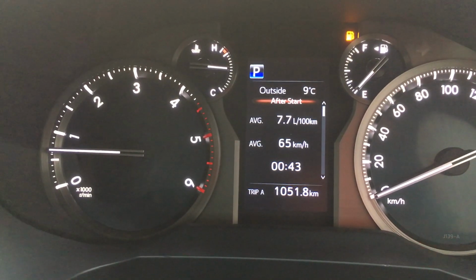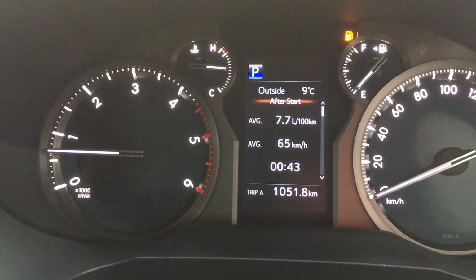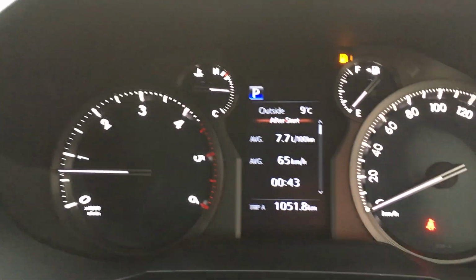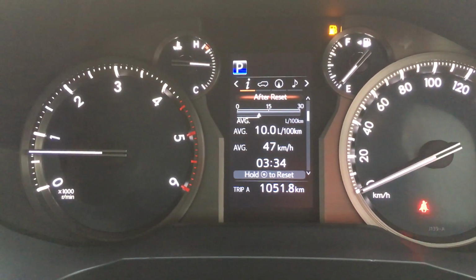We've got so far 7.7 litres per 100 Ks. The average speed was in the 70s. You can see it's dropping because we're sitting here with the engine idling, right? And the fuel economy is starting to look really good, right? But what I want to show you is the next screen after reset.